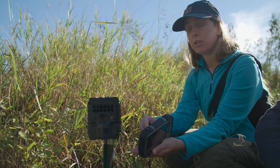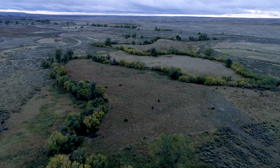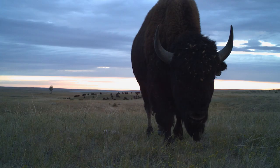So I think we have it pretty good now. The more time I spend out here, I kind of get the feeling of how complex it is, and it's much more exciting that way.